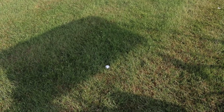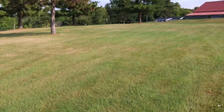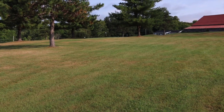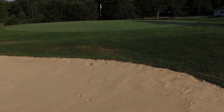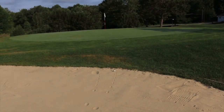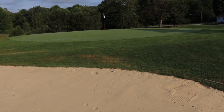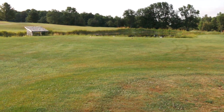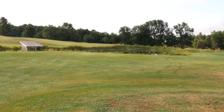Had a hard time finding my ball. I thought I had pushed it into the pond, but as you can see, I'm right in between the trees here, so I just got to nestle it up there. Well, stupid me, came up short and in the bunker, so such is life. Ended up making a bogey on 7.